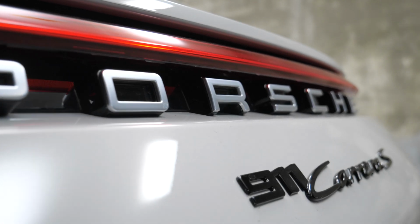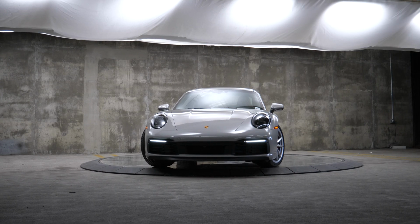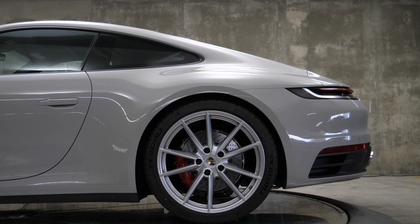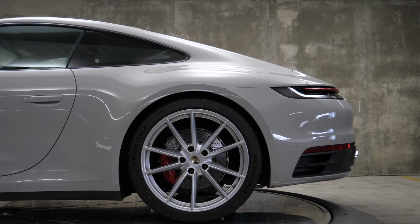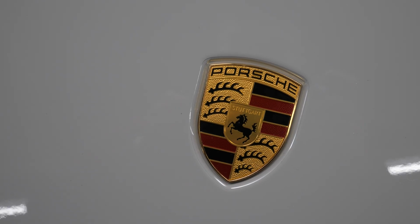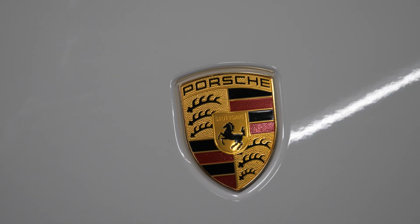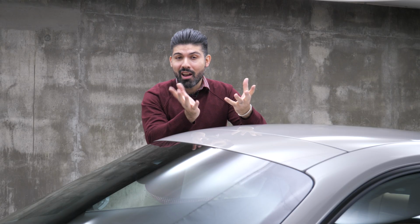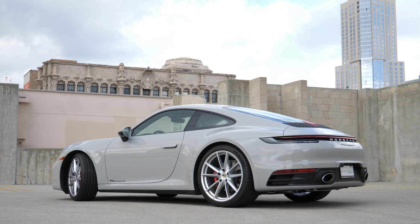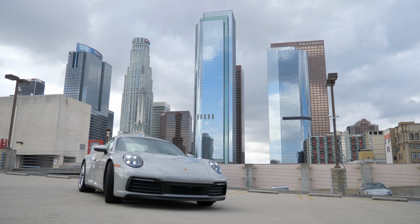Ah yes, the Porsche 911 Carrera S, a car that's somewhat become the quintessential sports car of the 21st century. One that wears a classic and timeless design, carries itself with rich heritage, and overall an aspiration for any car enthusiast. And in recent memory, the Carrera and the Carrera S have mostly existed together, with the S offering bigger engines, more performance, and at times, different looks.